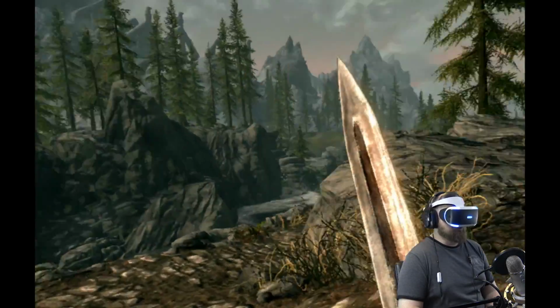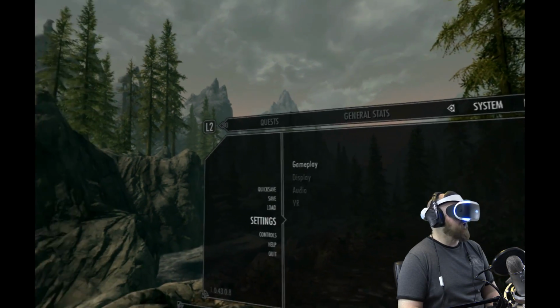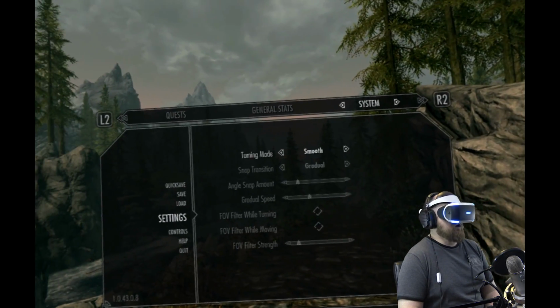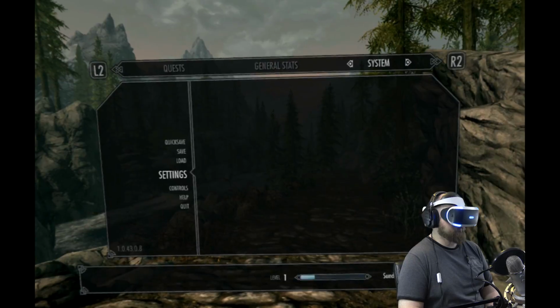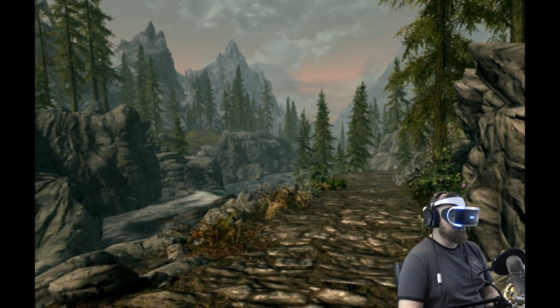As far as VR controls, before we get to the two wolves here, I want to show you. You go into settings. If you've got Move controllers connected, you can switch between them on the fly. In the VR settings here, I've got smooth turning. So essentially when I do this, it's very smooth and it's instantaneous.